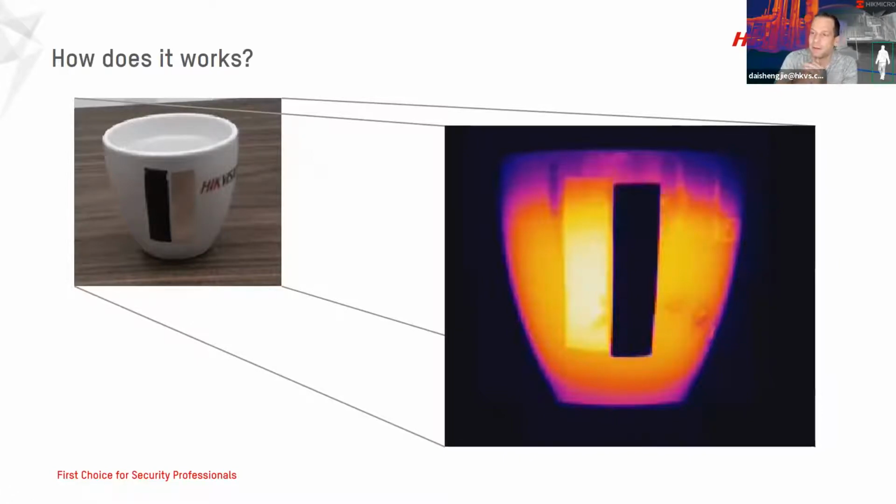This is how thermal technology works. First, the thermal detector looks only at surfaces. We are never able to look through something, except if it's germanium or very thin plastic foils. But we are not able to look through a paper or a wall or a glass. This is impossible. We only look at the surface of an object.